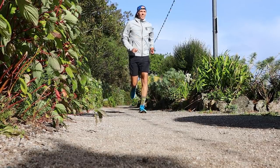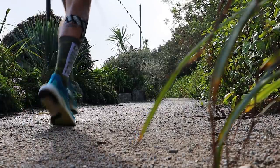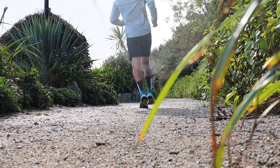I think if I had to pick one running shoe to do all of my road running in for the rest of my life, so recovery runs, speed sessions, intervals, and race day, I think I'd be pretty happy in the New Balance Fuel Cell Rebel V2.